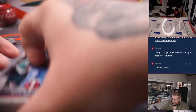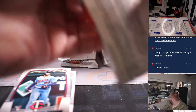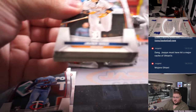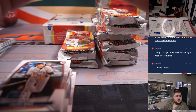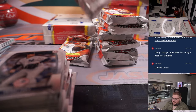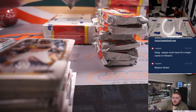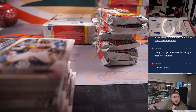Box three now. Some nice colors so far. A couple bigger names. Let's see if we can keep it going here.